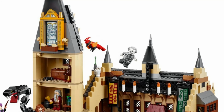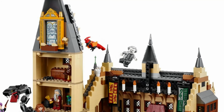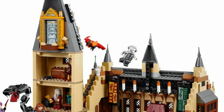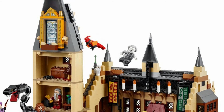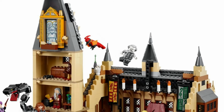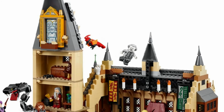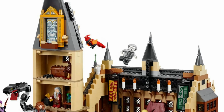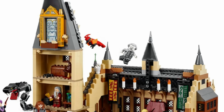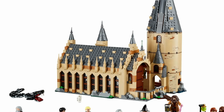And the final product, I mean, I'm looking at it again right now because it's on my display shelves, but it's just fantastic. It's huge, it's big, not really bulky because it's just so elegant, so sleek. It's a fantastic set, and truly, I'd say even maybe a perfect Harry Potter set. I mean, there's pretty much nothing lacking from it, except for maybe a better tower, because it's a bit too chunky. But the Great Hall itself is just untouchable.